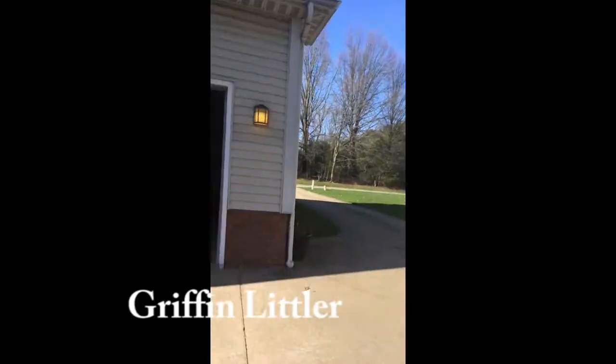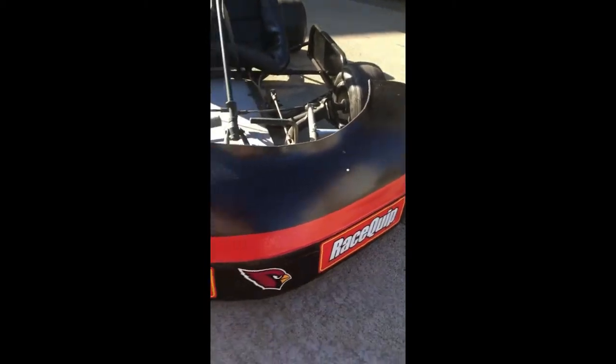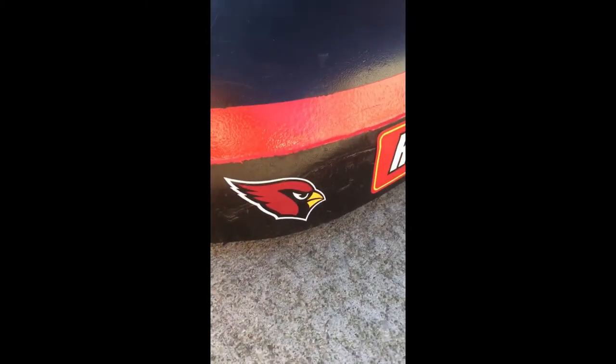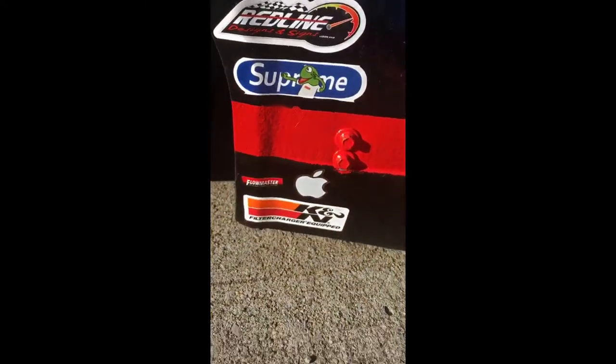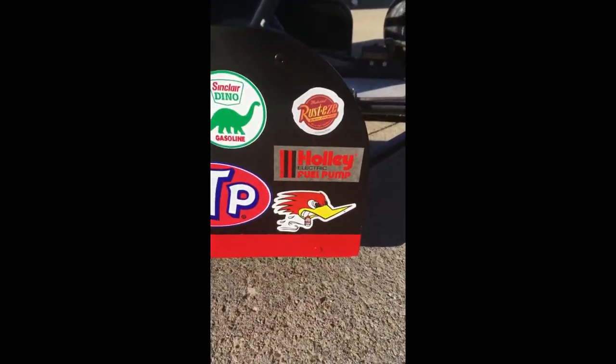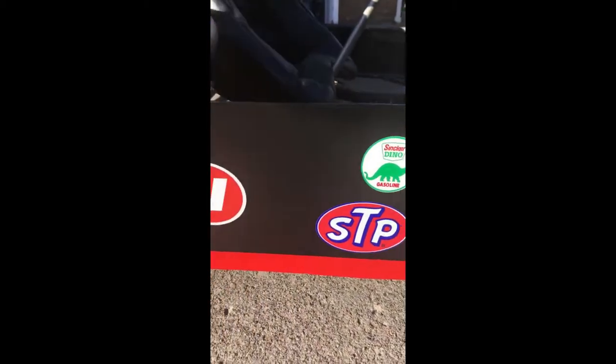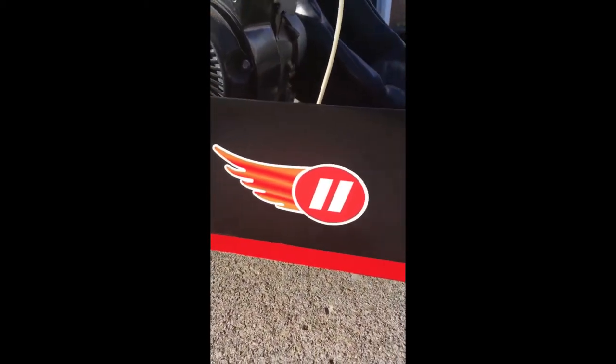With all the spare time I got, I finally got to paint my go-kart. Got some nice red and black on the front and the side with the Cardinal and race quip. And as we move to the side, we got fake Supreme, Apple, K&N. As we keep going to the side panel, we got Rusty's from the Cars movie, STP, Sinclair, and a couple other stickers. Then we move to my number, the Flying 11.